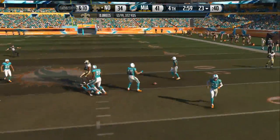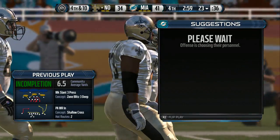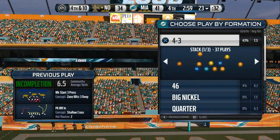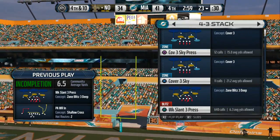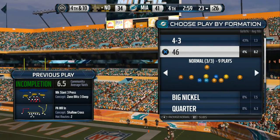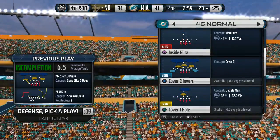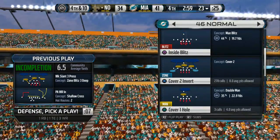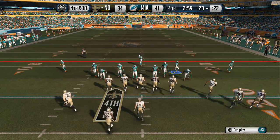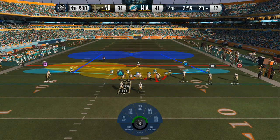Could have been intercepted. I know we've all heard this phrase before: that's why they're playing defense, because they can't catch. Hey, the coaches don't care about that. When you get an opportunity, they want you to make the catch. Offense back on the field here for this fourth and 10 play. Time is running out here in the fourth, and the defense is trying to preserve this win.